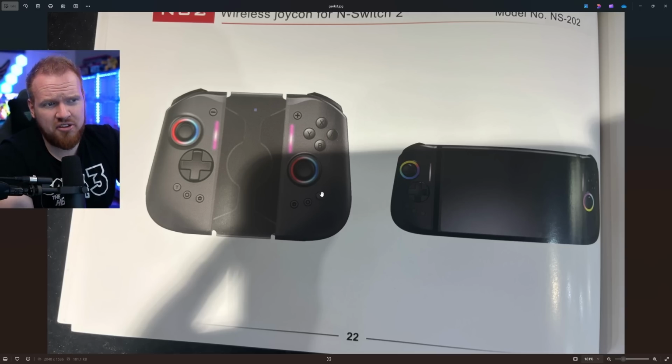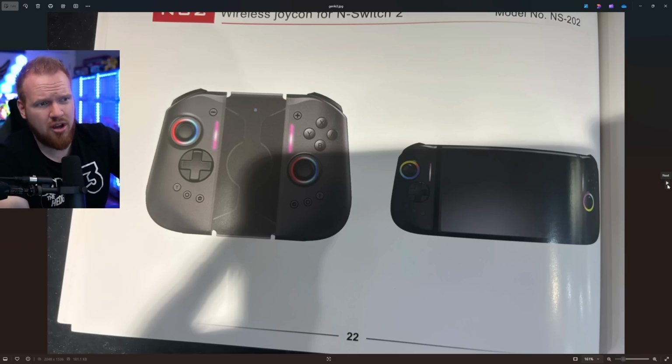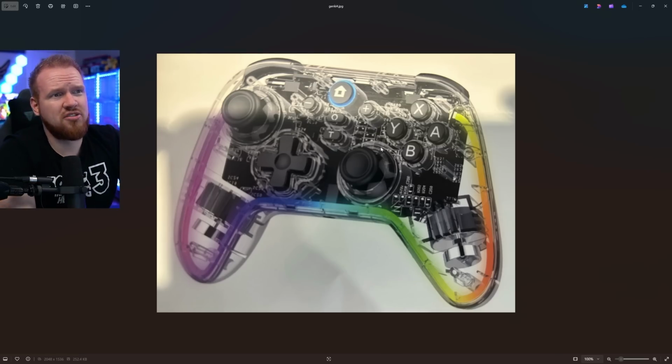There's also a T button here, which, your guess is as good as mine as far as what those might be for, but I do think that this could be for mapping the buttons differently. Some third-party manufacturers have additional buttons that you can assign different things within the settings of the controller, and maybe those are quick toggle buttons for that.